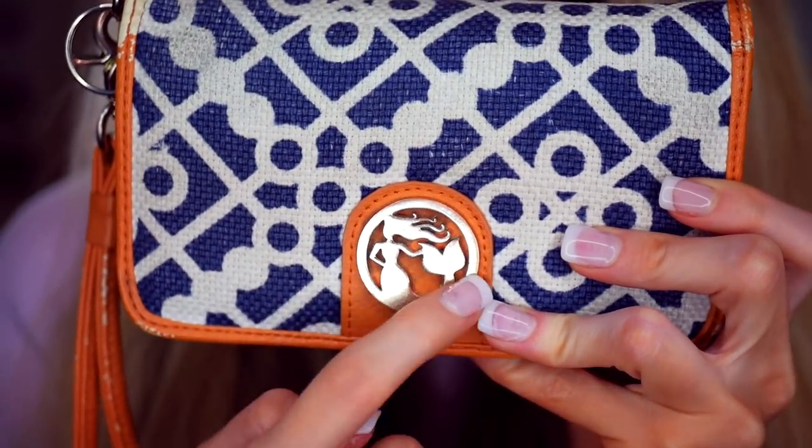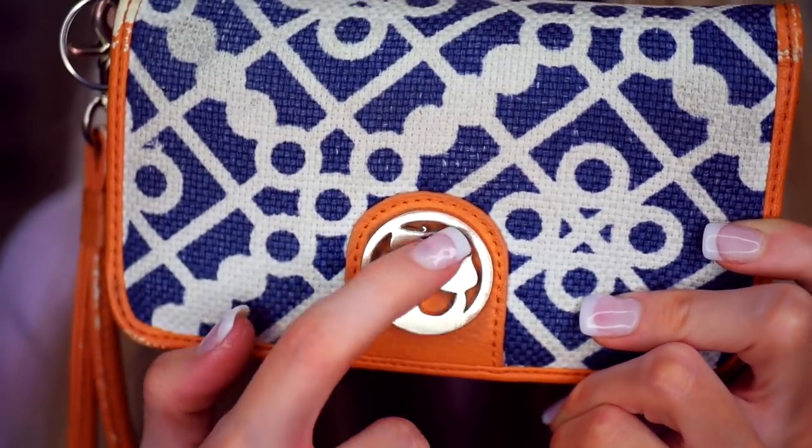Number 28, another Spartina item. My little bag I literally carry everywhere. Put it on your wrist, whatever you need to do, and go on your way. It has places for all of your cards and a phone pocket. It has on the front the Spartina logo, and it's a mermaid.